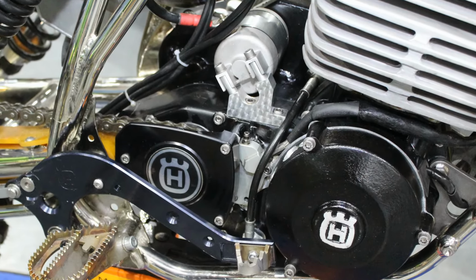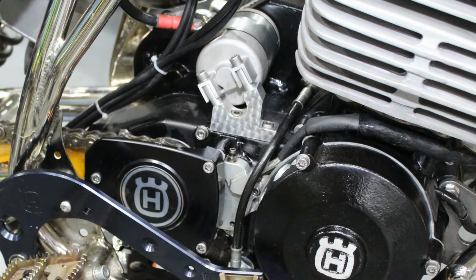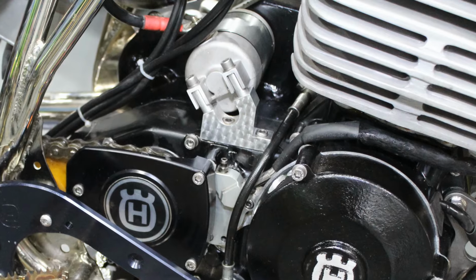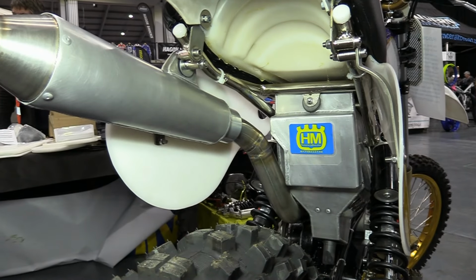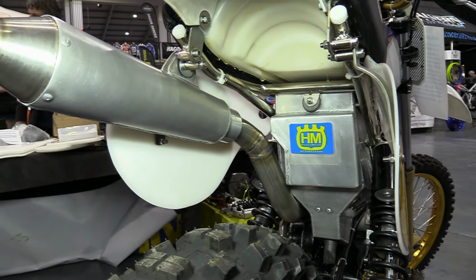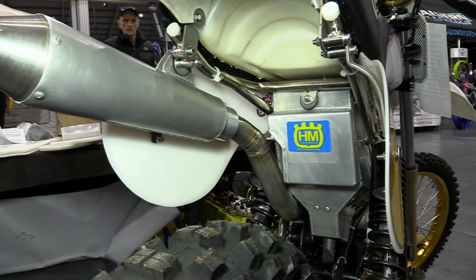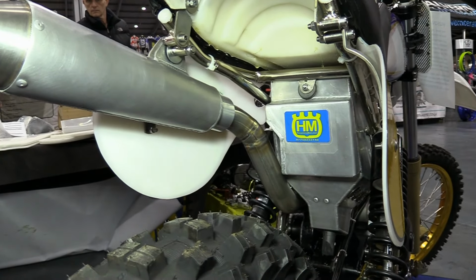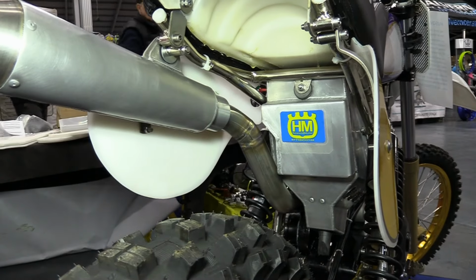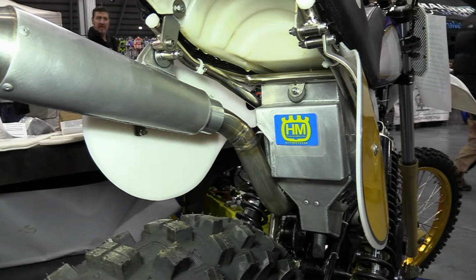But you can see the engine starter motor mounted here at the back of the engine cylinder, which naturally needs a battery to power it, and Lee's very neatly incorporated that into a separate compartment here inside this custom-made alloy airbox. But it's all been very well thought through and engineered, and by all accounts, this starter system works very well out on the track.